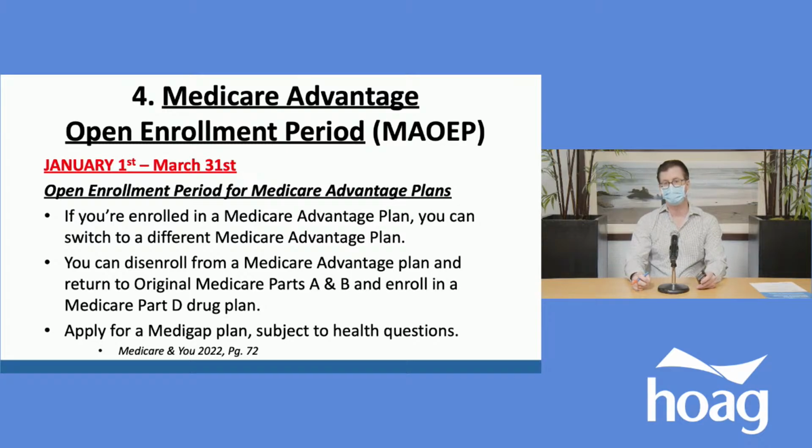But if you have an Advantage plan and maybe you didn't review your drug coverage and you go to the pharmacy in January or February and your medication is not covered or it's an exorbitant price, you can actually change your Medicare Advantage plan once during this time frame. If you change your Advantage plan in January to a different one, the new plan becomes effective February. If the change is made in February, it becomes effective March, and March becomes effective April.